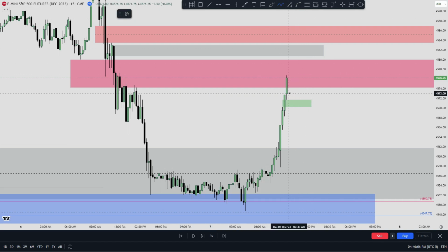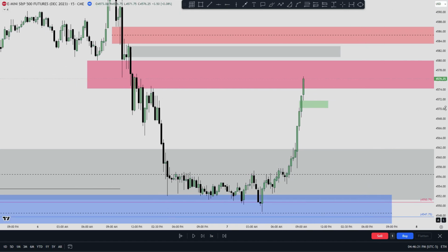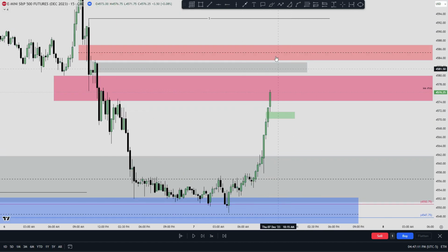Sometimes price may try to break this and come down into here, but sometimes it may just reach up into this level and then break higher. So you always want to use the most recent fair value gap just to ensure that you actually get into a trade. And we want price to see some type of bounce here on this M15 fair value gap.